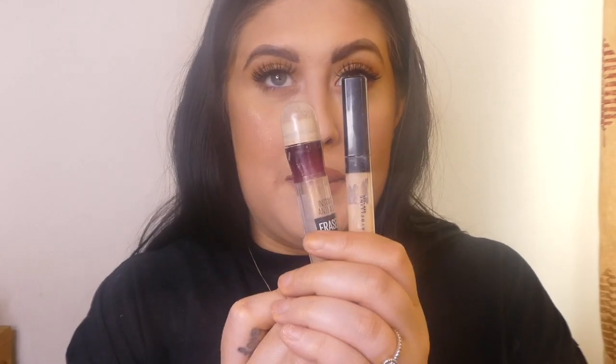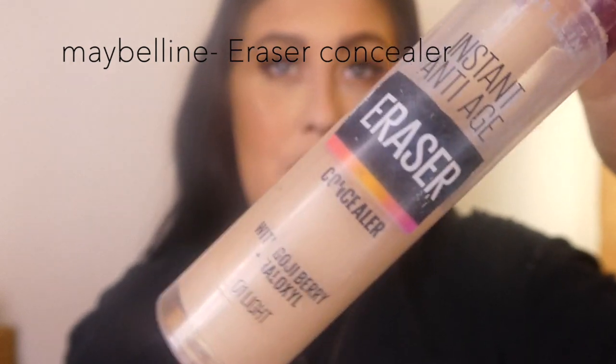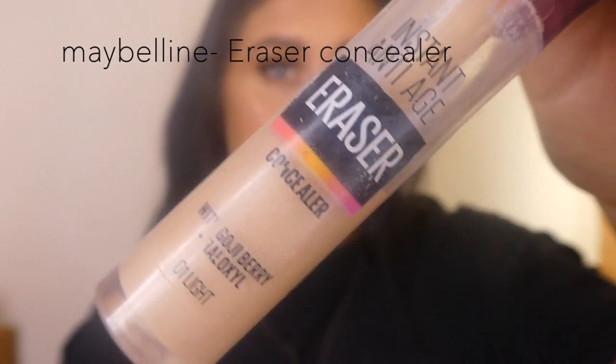But yeah, it's so good. The next product I want to share with you is just another 2 concealers, and these are by Maybelline. So this one is the Instant Anti-Age Eraser Concealer. I just tried this a few months ago and I'm obsessed, you guys. It's so good. I've got it on now. I love it. The coverage is amazing.